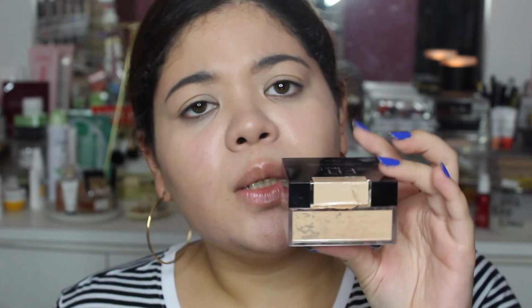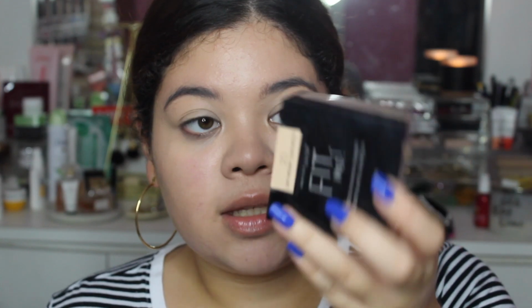Okay, so for powder, I've been loving two loose powders. I'm sorry that I'm here in front of the camera. First, for the events I've attended the past month, I've been loving to use the Maybelline Fit Me loose finishing powder in the shade Light Medium. This one is more yellow toned, it's really full coverage, and I love to bake with it just under the eyes and on the jaw and the chin. And I really love it. It's the same color as my skin tone.